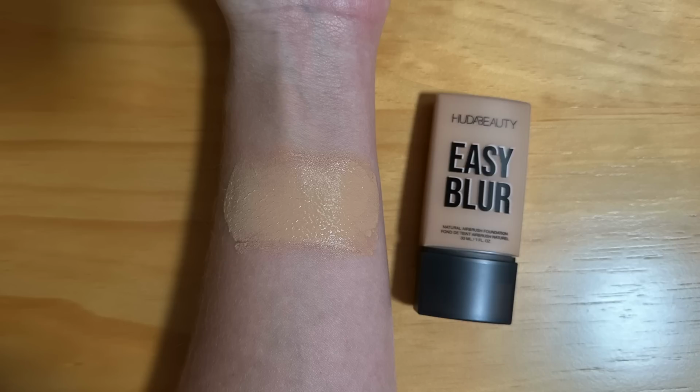Now on top of that, I ended up picking up another of the Huda Beauty Easy Blur foundation. So they sent me PR. I did a first impressions and I've been really, really enjoying this, but the shades they sent me were a little bit lighter. So I went ahead and picked up the shade Custard, which is 220N. So I'm wearing that today, and this formula is just really beautiful for me and my combo skin. I just find this to be blurring, long wearing, but it's not super heavy.